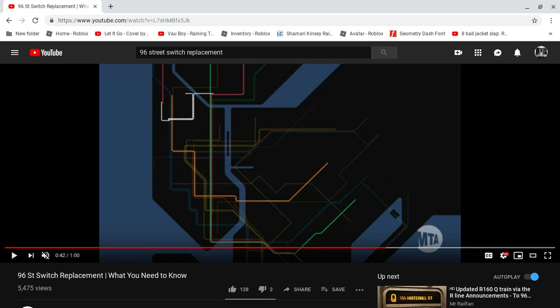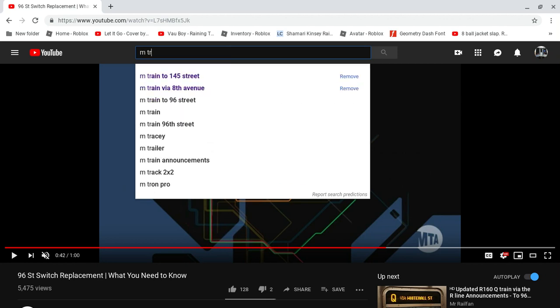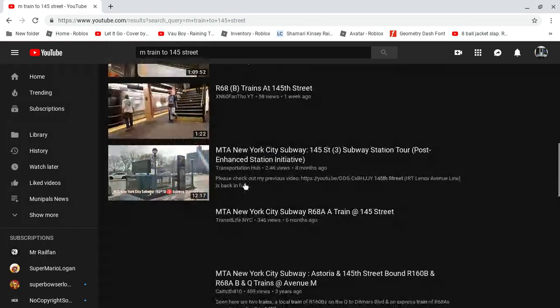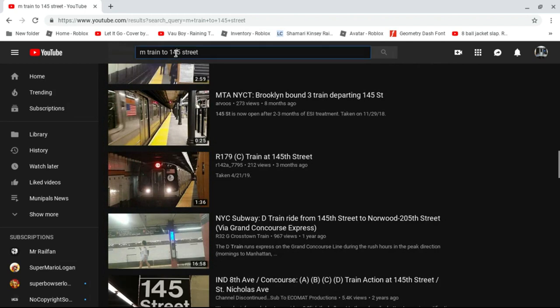If you search up M train to 145th Street, it might show up like an M train to 168th Street, which is the only M train that happened before. Credit goes to DJ Hammers. You have to search up M train to 168th Street because that's where I went before.